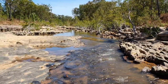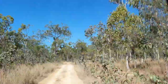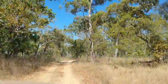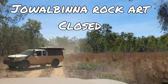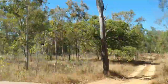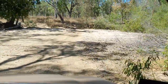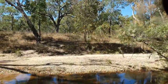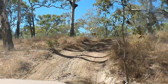A lot of these pretty little creeks around the place, eh? Very nice. So we worked out the roads are reasonably well maintained on this Old Coach Road up until that Jawal Bina rock art safari camp, and after that they start to deteriorate. Nice little creek. So we've gone past the Jawal Bina and now we're just on Old Coach Road proper.